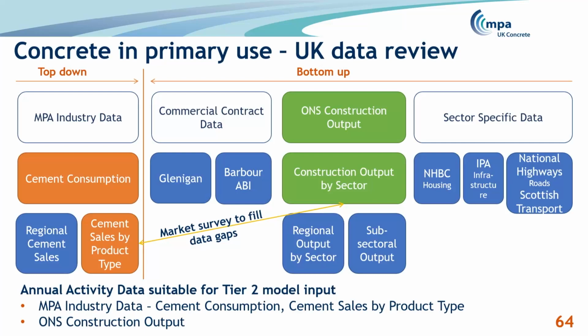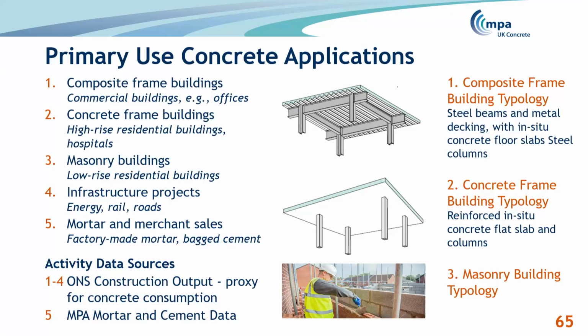Looking at this, we decided that for the level of granularity we were looking at in this model, the most appropriate data to use for the annual activity data was this top-down data from MPA in terms of cement consumption and cement sales by product type, and the ONS construction output broken down by sector. That does leave data gaps, and particularly we needed to relate the ONS construction output by sector, which is an economic cost output, to the cement sales, which are in terms of tonnage. Okay, so we chose our expert opinion of structural engineers from within MPA.